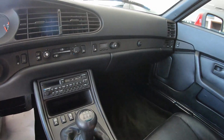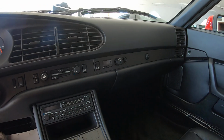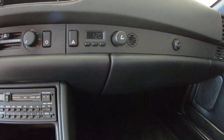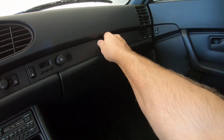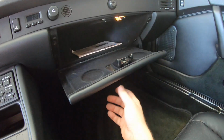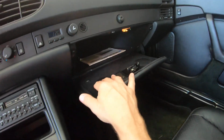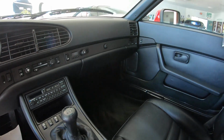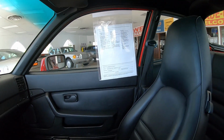Wow. I mean, the cigarette lighter's still even, a lot of older cars will disappear, everything. Got a clock on it. Still had the manual for the radio. You can put drinks right there. A car like this, I would never do that. I mean, everything is still original.